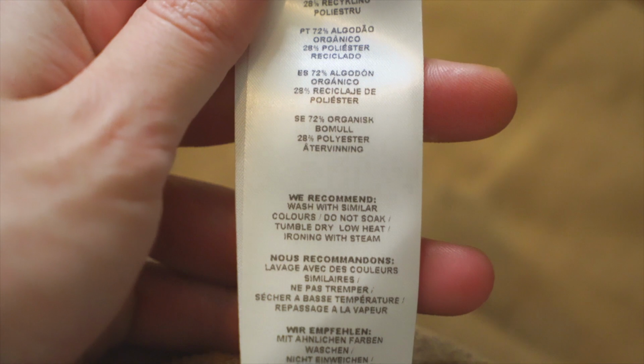Then you've got washing instructions in English, and kind of in bolder, they say, we recommend. So they're not being pushy. You don't gotta do it, they just recommend it. And they've got that in 3 languages, and that's that.